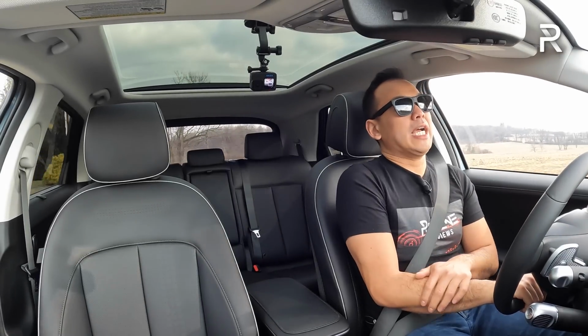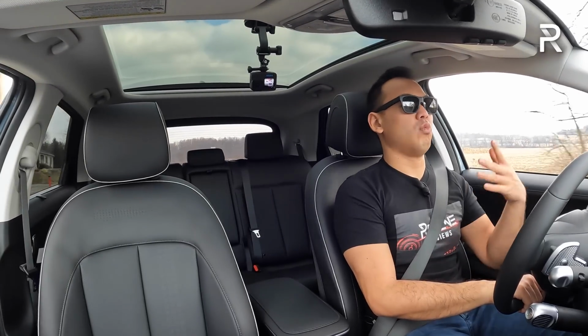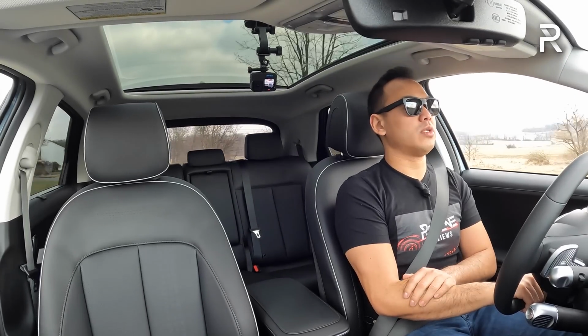But overall, as a daily driver, I wasn't expecting this car to be as good as it is. It is definitely better than the ID4. Worlds better than that. It's on par with any Tesla that you can compare this to, and it's on par with any Mach-E. The Mustang definitely holds its own.